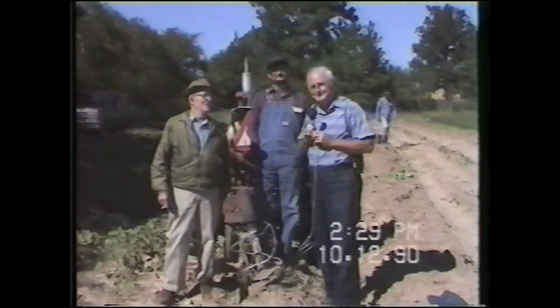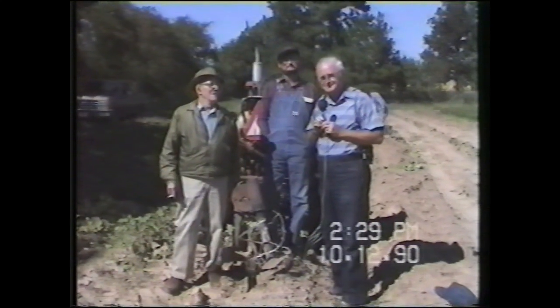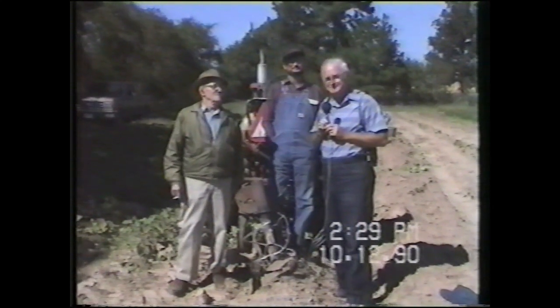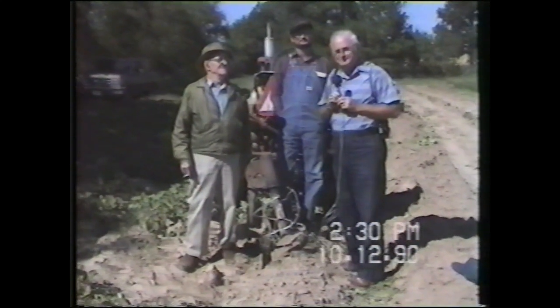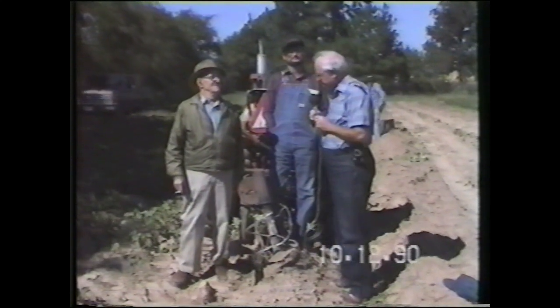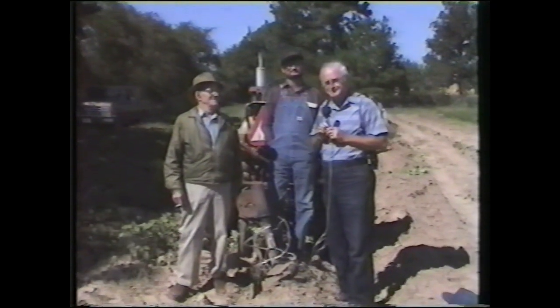Hello, my name is John Holman. I'm chairman of the Board of Trustees and the director of the Northeast Texas Rural Heritage Museum in Pittsburg. And we're out here south of Newsom in a sweet potato field with farmer Steve Hudnall, who's going to demonstrate his Howard rotary digger to us in just a few minutes.